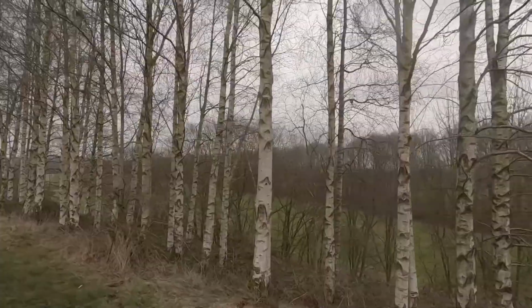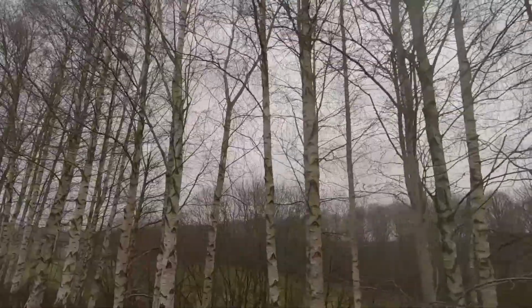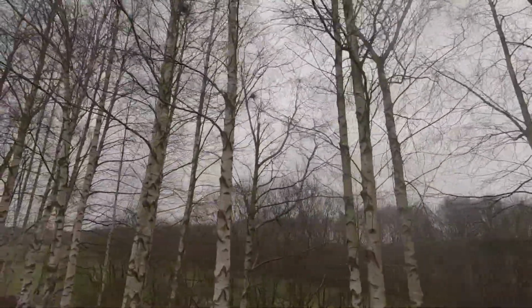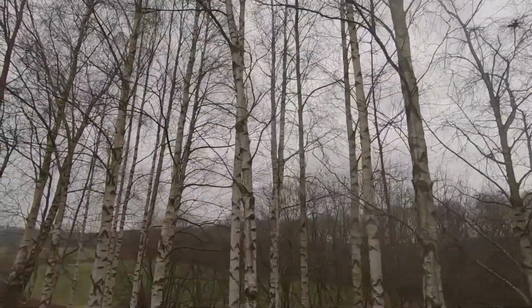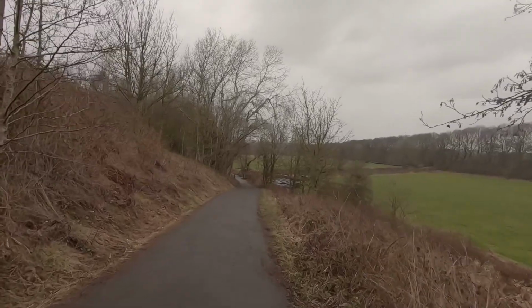Following the path, we go past a stand of silver birch trees. Easy to identify because they've got a silvery white bark.